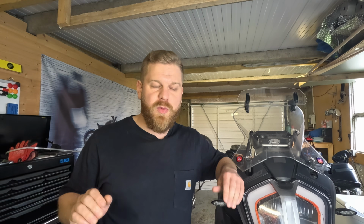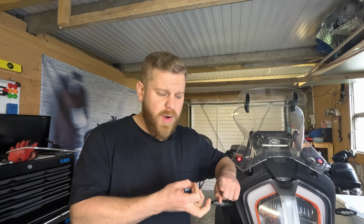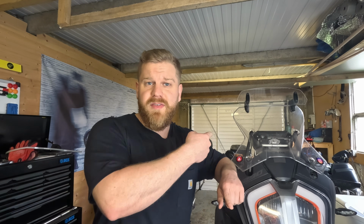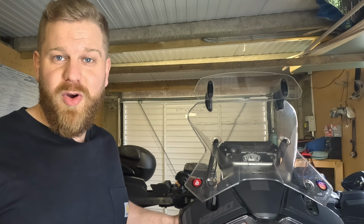How a screen works for you is very, very individual. It will matter your height, the helmet you're wearing, the way you sit on the bike, if the seat is in the high or the low position, if you've got it here or here, all of those kinds of things can make a huge difference in how it actually works for you.